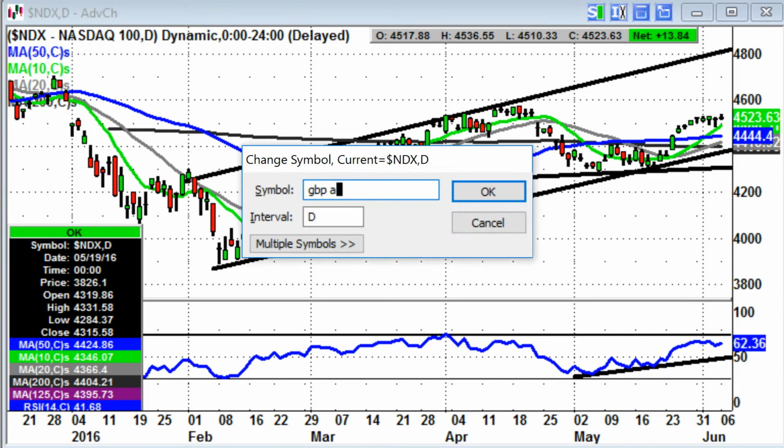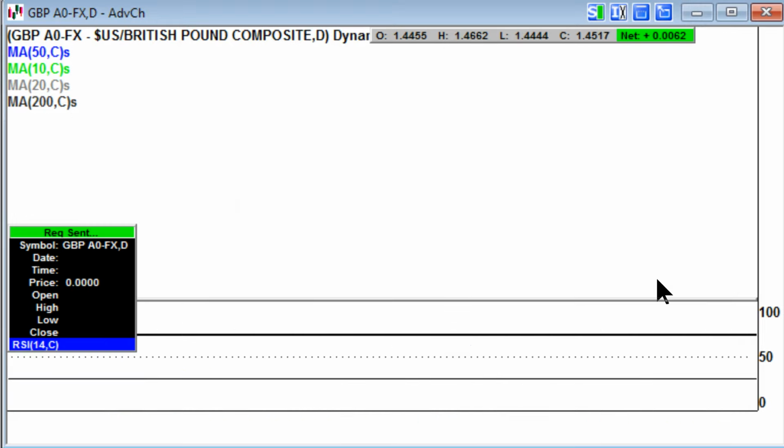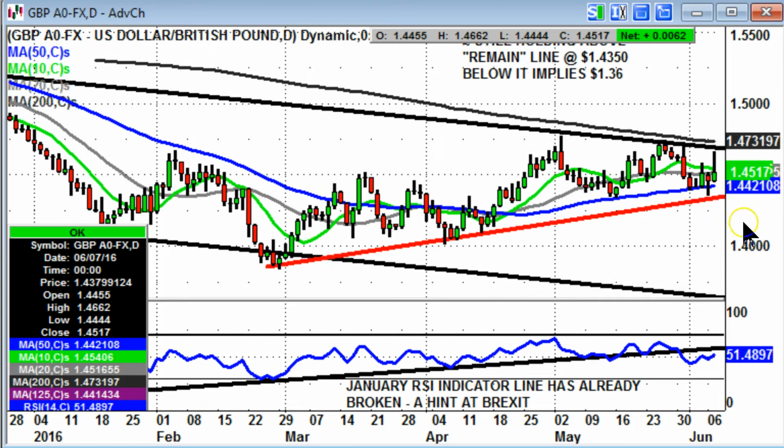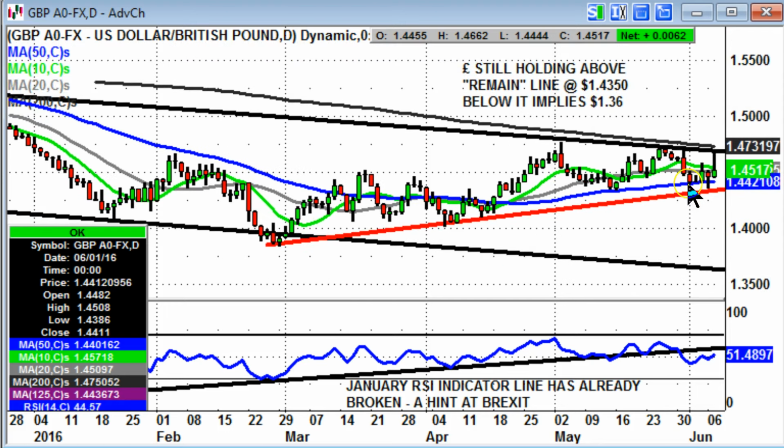Onto the currencies, and the newspapers made a big deal out of the initial fall yesterday for cable back below the 50-day moving average at 144.21, but it was only a brief move. Basically, as you can see from the annotation, above this red line, one would say the market's betting on Remain, and that's at 143.50. Below it would then suggest that we're back in Brexit territory.